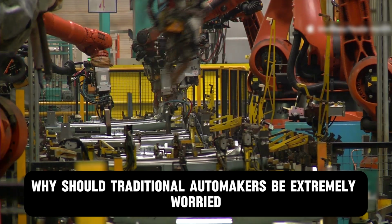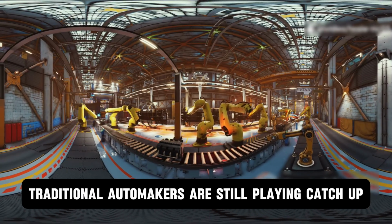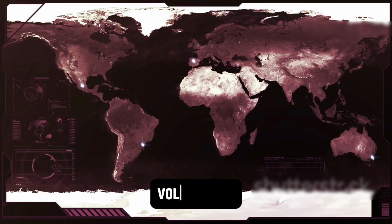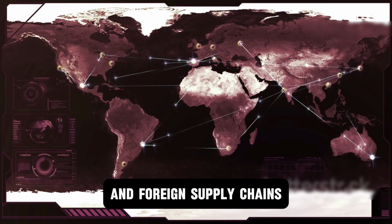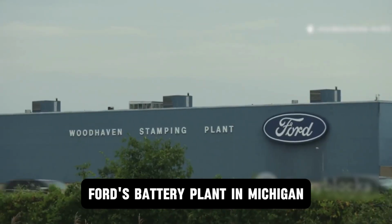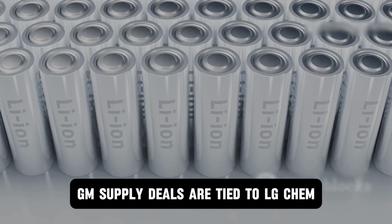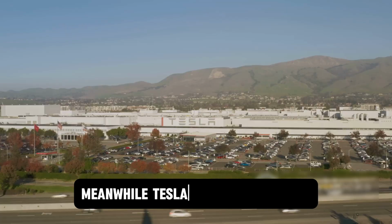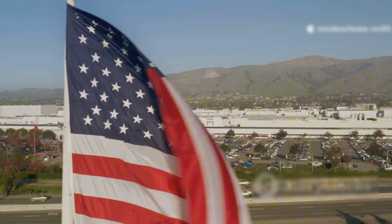Why should traditional automakers be extremely worried? Traditional automakers are still playing catch-up while Tesla quietly rewrites the rules. Ford, GM, Volkswagen and Hyundai continue to rely on Chinese technology and foreign supply chains, locking themselves into outdated systems. Ford's battery plant in Michigan still licenses tech from China's CATL. GM's supply deals are tied to LG Chem, which sources heavily from China. Meanwhile, Tesla is sprinting ahead with a fully Americanized battery strategy.